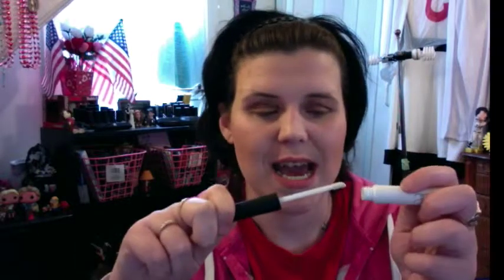Also, I want to get the new primers from Urban Decay because they went back to this applicator tip. And I'm so happy about that. I'm so freaking happy. I loved Urban Decay's applicator tip.